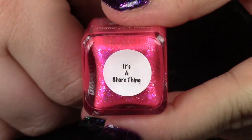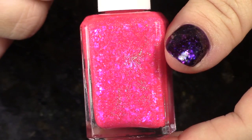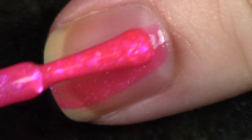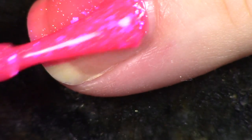This is 3 coats. The next pink in the collection is called It's a Sure Thing, and this one is a fluorescent pink. It's described as a bright pink jelly, but it really almost looks fluorescent, you guys. It says it has green to purple iridescent flakies, pink to purple to green iridescent flakies, and fine hollow micro glitter. So it's going to get redundant of me to keep telling you how beautiful these are.